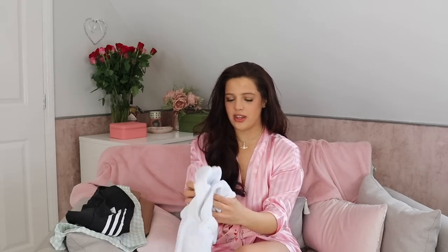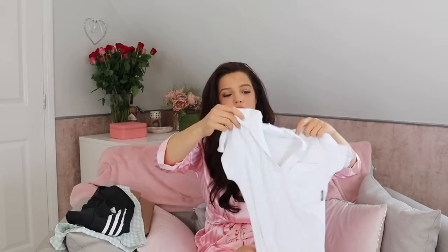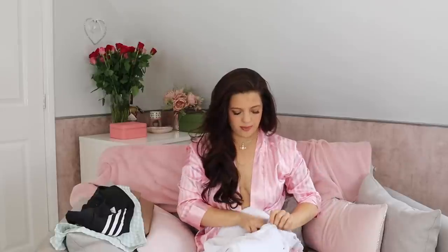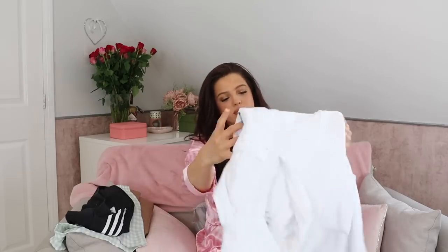Next up is the cutest thing ever. It's this tennis dress, and it's in that towel material. I love a white dress as well, but this is what it looks like. It's tailored around the waist, makes your boobs look amazing. It's got a gorgeous collar on there. The collar is super thick, it's really, really short, and it's just really, really cute. It's got a cute little pocket, and this is from the 4505 collection at ASOS, which is their own sportswear. The only thing I would say is, because it's made for someone that's really, really skinny, and I have some boobs, it squishes your boobs in, that's the only thing that's wrong with this. Otherwise it is hella cute.